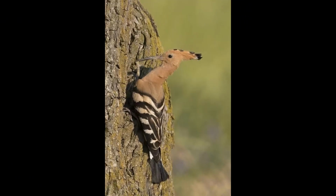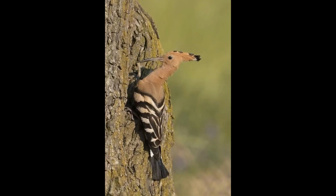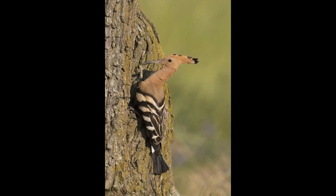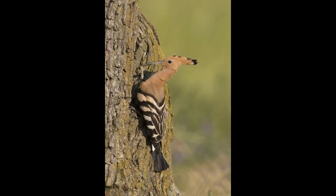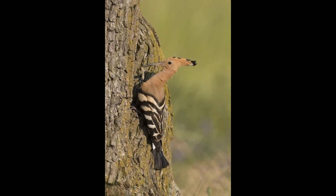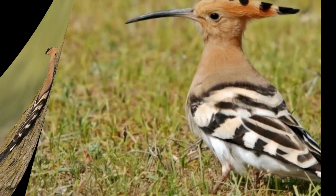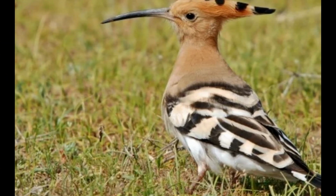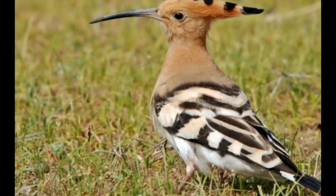The average length of an adult Eurasian hoopoe ranges from about 25 to 29 centimeters from the tip of the bill to the end of the tail. The wingspan of a hoopoe typically measures around 44 to 48 centimeters from wingtip to wingtip. The weight of an adult Eurasian hoopoe usually falls within the range of 46 to 89 grams.